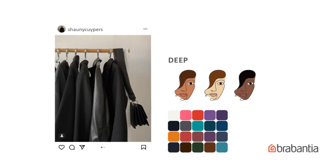Then there's deep. You have dark eyes, dark hair. In the example from last year, you see an all black capsule wardrobe. I think that's really nice as well. As long as it suits you and makes you happy, the capsule wardrobe is perfect. But there are many colors that you can use, because deep doesn't mean only black. If you go from light to deep, it means all the colors from the middle to deep. So no pastels, but the bright pink, bright red, and bright purple can also be very nice for deep.